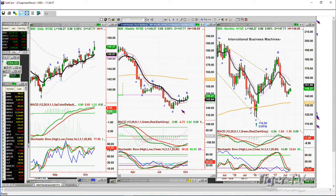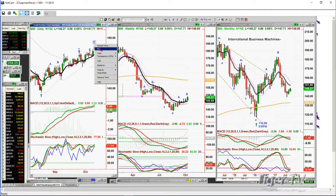Not great, but the low that was made at 139.13 back in late August, we're trading at 148. So this is a 10-point move in IBM. This is great, but now it's in a leg F. I could give it an alternate count for the moment, F/C. I just want to be thorough.